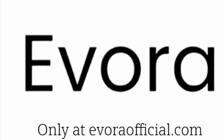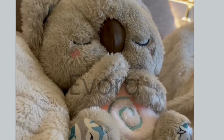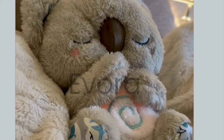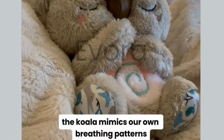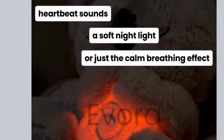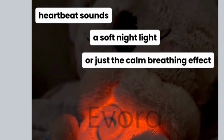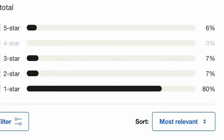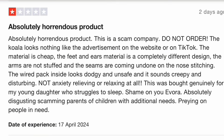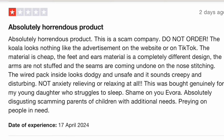I saw an advert on Facebook for this Evora koala, which supposedly, amongst other things, could help you to get to sleep. I liked the look of it, but because in the past I have come across scam adverts on Facebook, I thought I'd better go and have a look at Trustpilot just to make sure that it was legit. And when I went to Trustpilot, I found that it had 80% one-star ratings and some absolutely awful reviews. And it was clear that it was a scam.